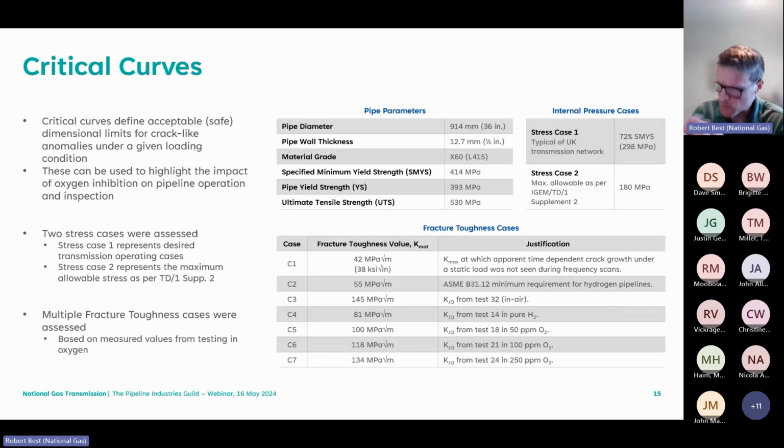So that's a lot of material science and testing, which is interesting to me, but maybe a lot of people are going, well, so what? So we can take that data and plot it in terms of what we call critical curves. These are a set of curves that describe the acceptable dimensional limits for a crack-like feature under a given loading condition. There's lots of numbers on here, but effectively we can use these curves to highlight the impact of oxygen on pipeline operation and also inspection, so integrity management.